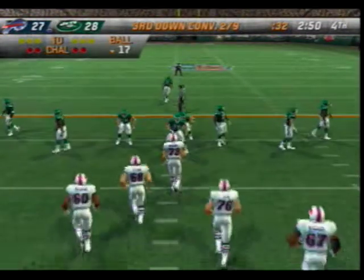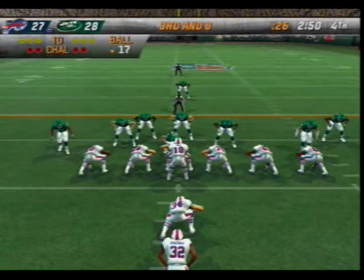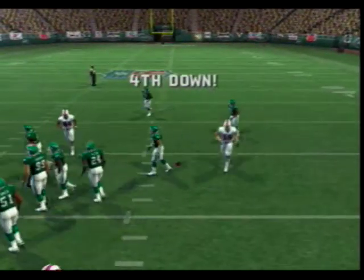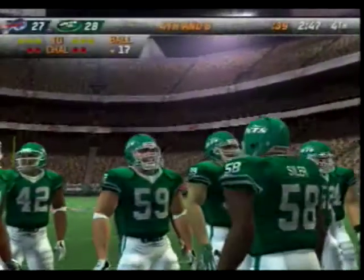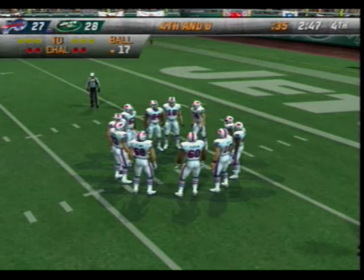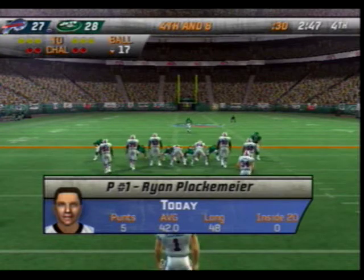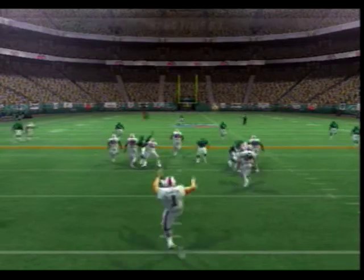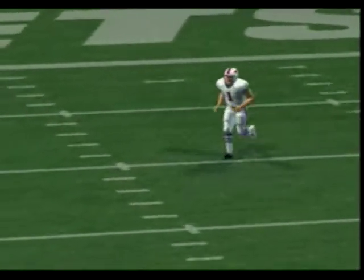Third and 8. Ball on the 17-yard line. I think this defense looks forward to these third down situations because they've been stopping him today. And he can't make it. The offensive coordinator called a good play, and the quarterback threw him a catchable ball. He just couldn't get his hands in the proper position to make the catch. Very solid defensive effort to force the three and out. They'll spot this one where it went out.